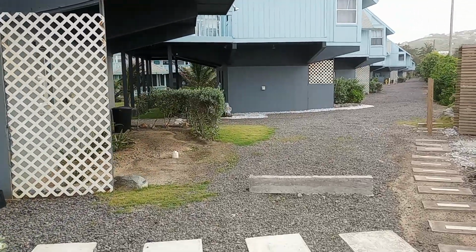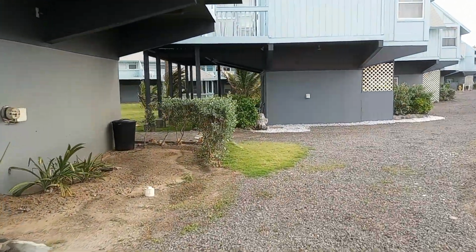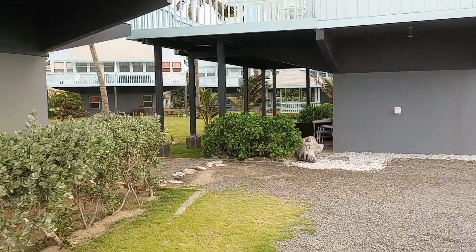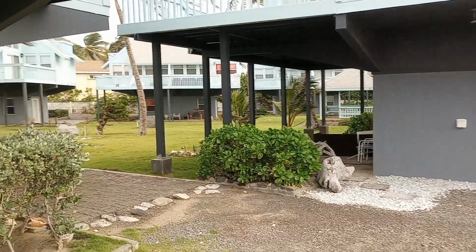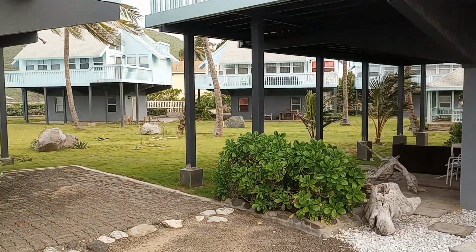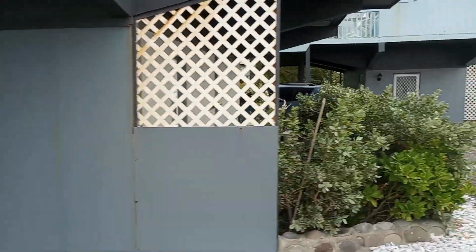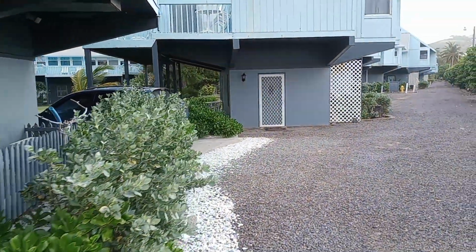But this is a development if you're looking for something on the ocean front. The only thing is the units, I don't like the way they look. I'm not the only one. Everybody has their own opinion.